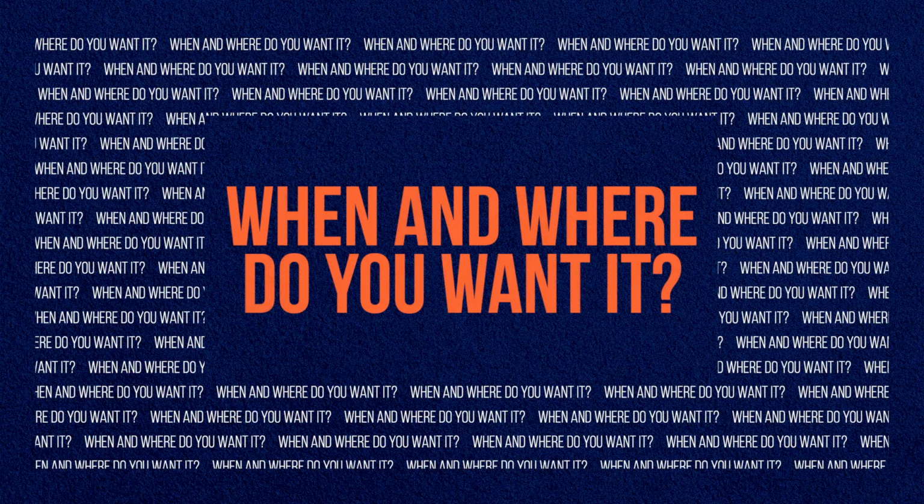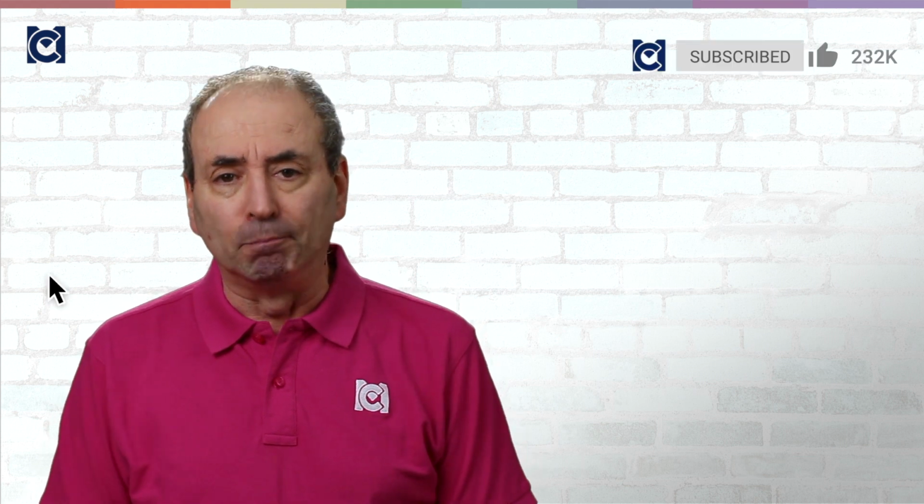Now, make sure the goal is set in a sound context. When and where do you want it? Push them for answers that are as specific as possible. This question is sometimes known as an ecology check, making sure that the goal is in the right place at the right time. You can further strengthen the ecology check, making sure it is the right thing for them, with a question like, for what purpose do you want it?